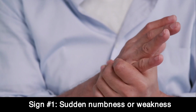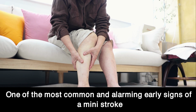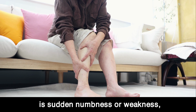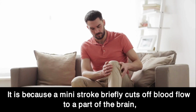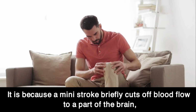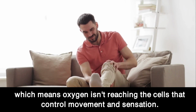Sign number 1, sudden numbness or weakness. One of the most common and alarming early signs of a mini stroke is sudden numbness or weakness, especially on one side of the body, like the face, arm, or leg. It is because a mini stroke briefly cuts off blood flow to a part of the brain, which means oxygen isn't reaching the cells that control movement and sensation.